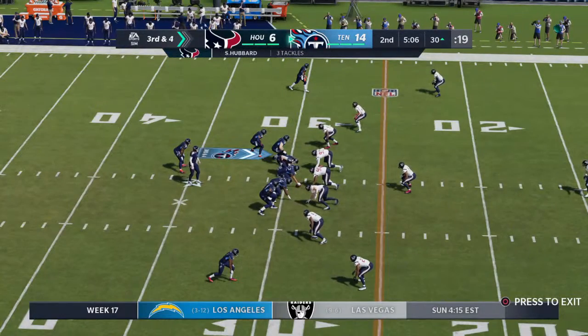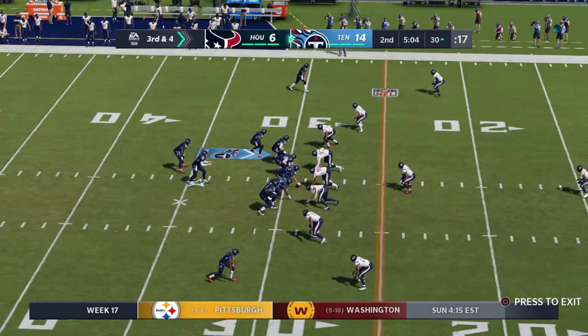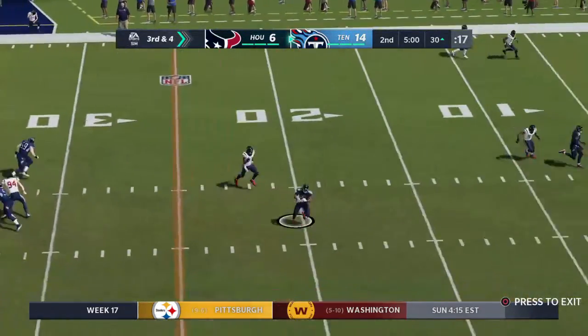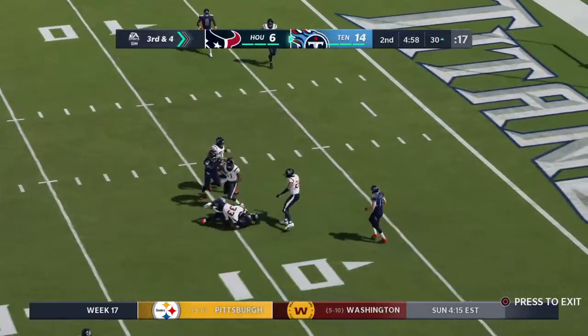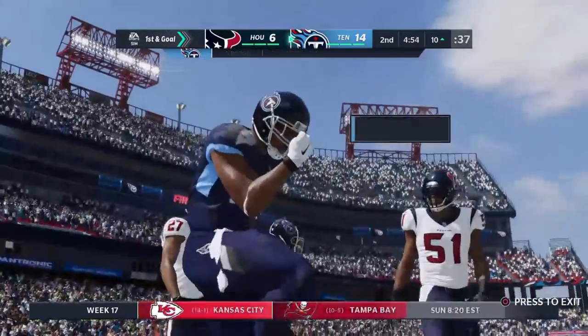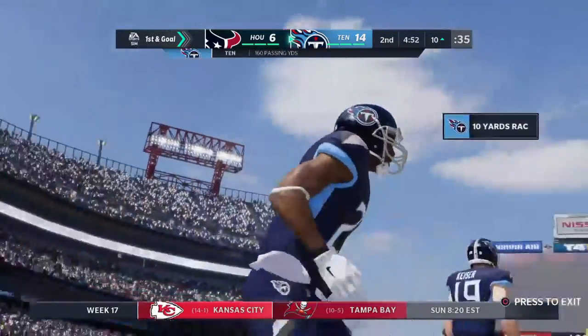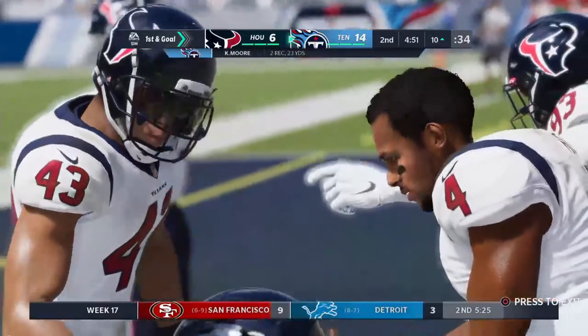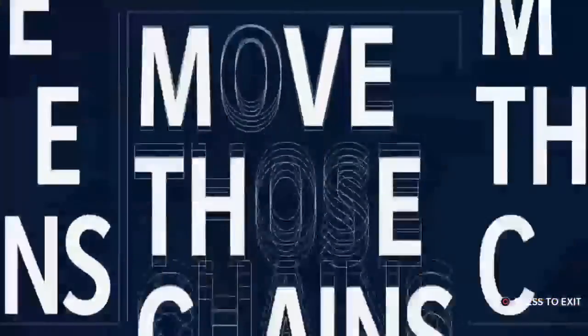The Titans on 3rd down. They've converted 4 times out of 6. Not bad. This is 3rd and 4. From the gun, Rodgers. Now he'll dump it underneath to his running back. Complete. That's good. And he's taken down, but not before reaching the 10-yard line. First down.